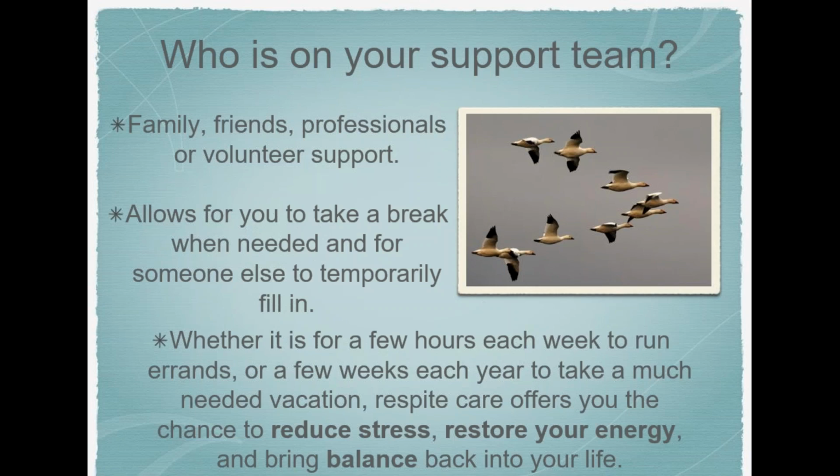So who might be on your support team? It could be family, it could be friends, maybe neighbors. Maybe you have somebody who lives next door to your aging loved one and they're able to provide check-ins or let you know when something just doesn't look right from afar. It could be that you have family members that are outside of the area where your loved one is not residing, and they're able to help with distance caregiving things, like maybe doing research on different services or trying to set things up from afar.